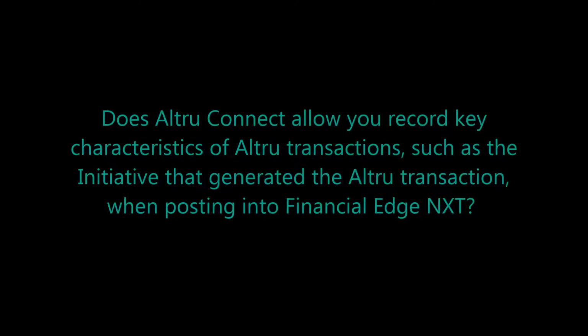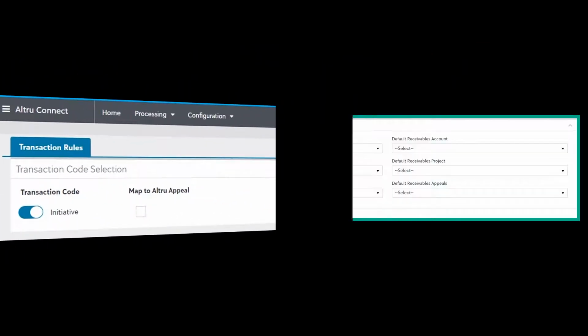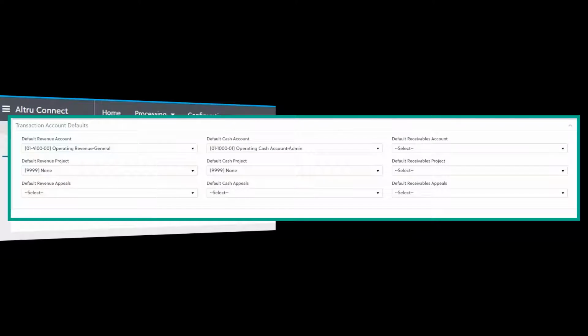Does Altru Connect allow you to record key characteristics of Altru transactions, such as the initiative that generated the Altru transaction, when posting into Financial Edge NXT? We have T codes here, we call them initiatives, and we're able to set a default initiative for each designation, and we're able to incorporate all of our project codes as well, so that when the information is pulled from Altru, it just goes right where it belongs in Financial Edge.